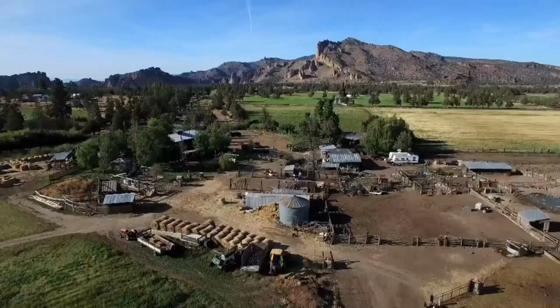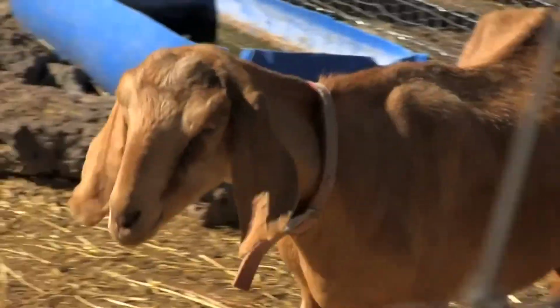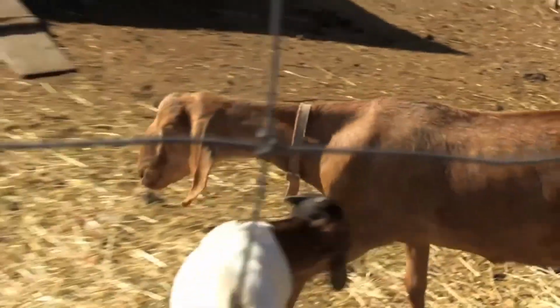Well, I've been coming to DD Ranch for about 6 years now. It was one of the very first stops on my culinary tour because I want to teach people about where their food comes from. I see so many different types of animals here. Run through the gamut.